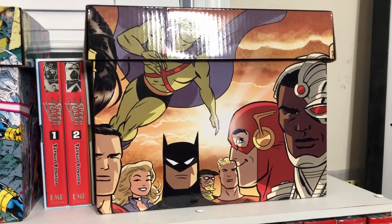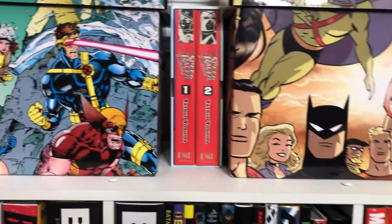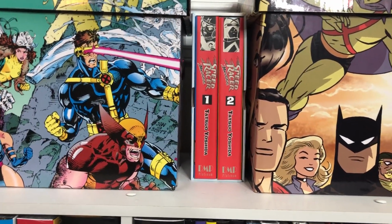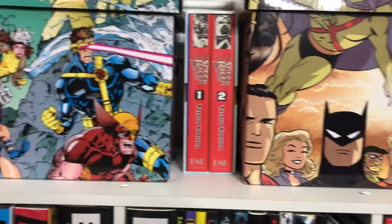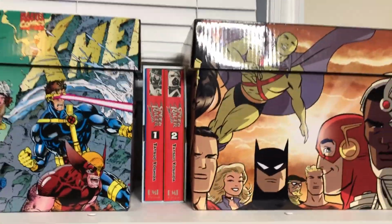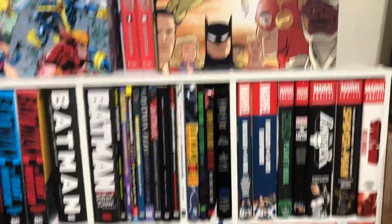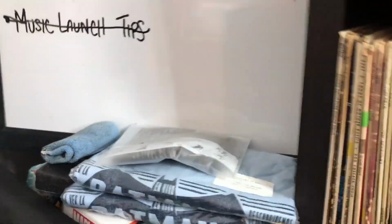I like my art boxes to match the books that are inside. This is a Speed Racer manga set that I got off eBay because the slipcase is actually damaged, but still a very cool book. So yeah, that's that side of my collection, and I try to keep it as organized as I can, but honestly, there's not enough space to really organize stuff like I would want.